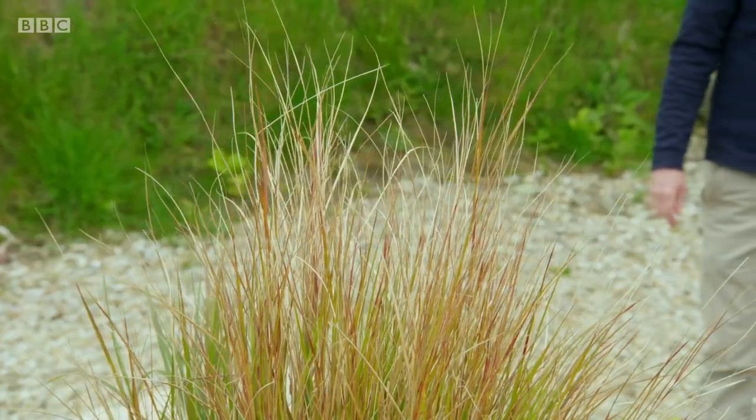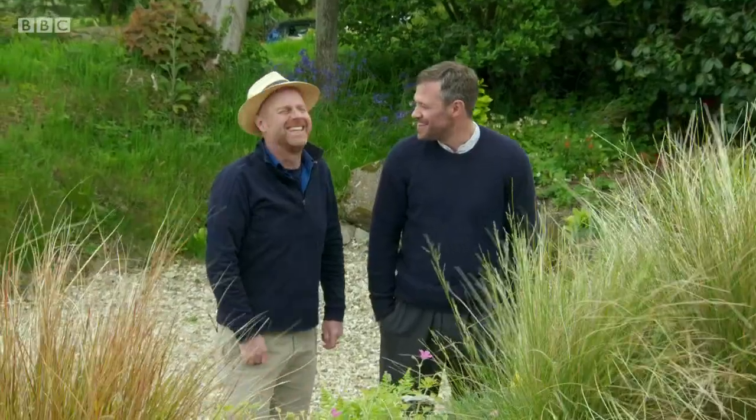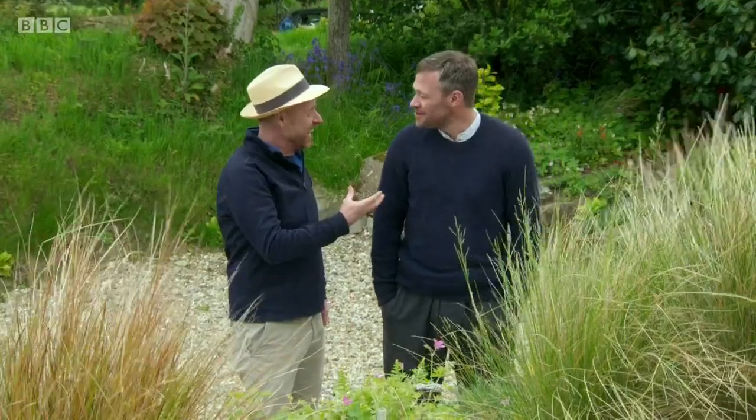This one has changed its name recently. That's another thing about plants, they change their name. Like Prince. The grass formerly known as... Exactly.